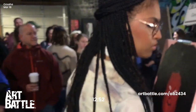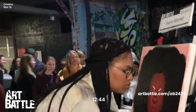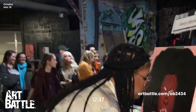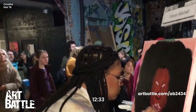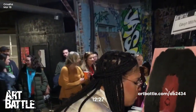Over with Gavyn Mitchell now, and Gavyn, we can see, has a portrait going with some stylized features in the center of the portrait, looking a little bit sassy here, and we've got some larger components of hair taking up space into the composition and really establishing the presence of this character.